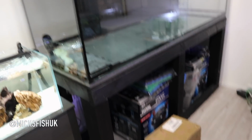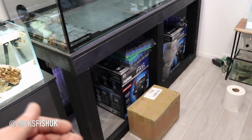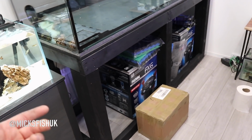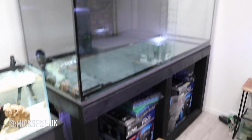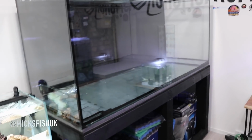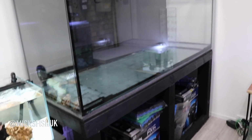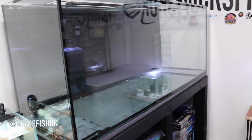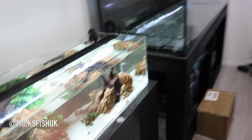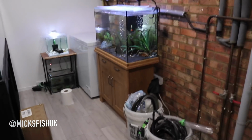I'm going to swap one of the FX6s from my monster tank onto this, because obviously one of those filters is already pre-cycled, so we can basically near enough get fish within a week. Well, we'll probably get fish the same day, but I'm not going to risk that. But we'll be able to get fish within a week in this tank, and there'd be no worries. But yeah, just a quick video tonight, showing you all the tanks, what's going on at the moment.